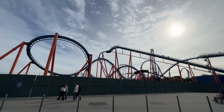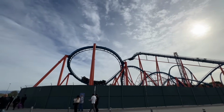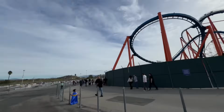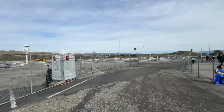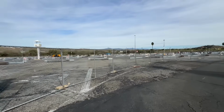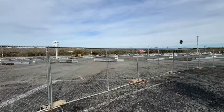Making my way towards the front of the park, there goes Scream. Oh yeah. Because of the crowds, I'm probably not going to go on any rides today, which is okay. I just want to get a little update for everyone. But here's another look at all of the solar panel equipment being staged.